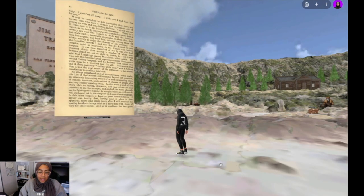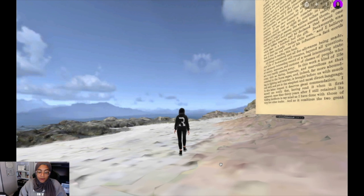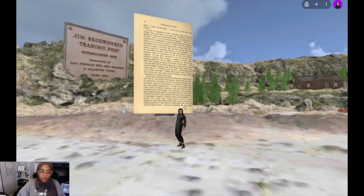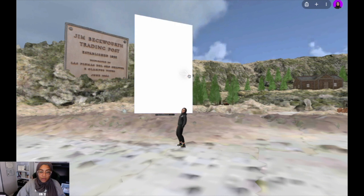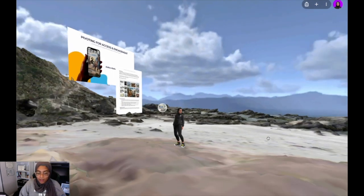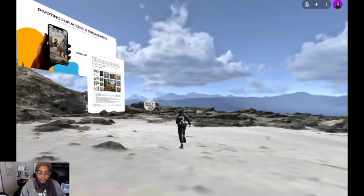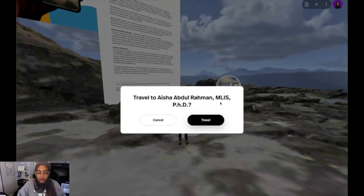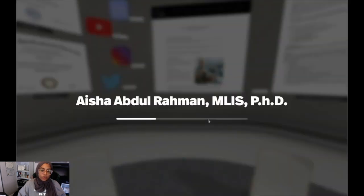So there is an exhibit that includes Beckworth. It's not a Beckworth exhibit specifically, but it's a wall within Sojourner Truth, and there's a QR code that people scan. When they scan that QR code, it brings them here into the Jim Beckworth trading post. So this is an actual PDF ebook that people can read, and you can also teleport to other rooms. And this is just another space that I have that you can teleport to. So you can teleport from space to space.